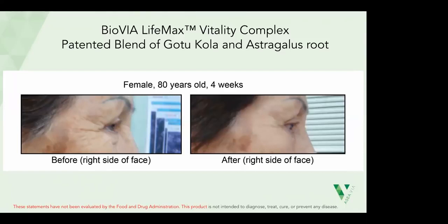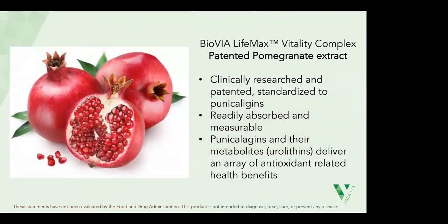You don't notice this as much, but look how much darker the dark spot is, kind of closer to our hairline. It's quite a bit lighter in the after picture. So pretty exciting. That's just an example. And again, it has other benefits, but predominantly on the skin. So let's take a look at these other 2 ingredients in the BioVia complex.